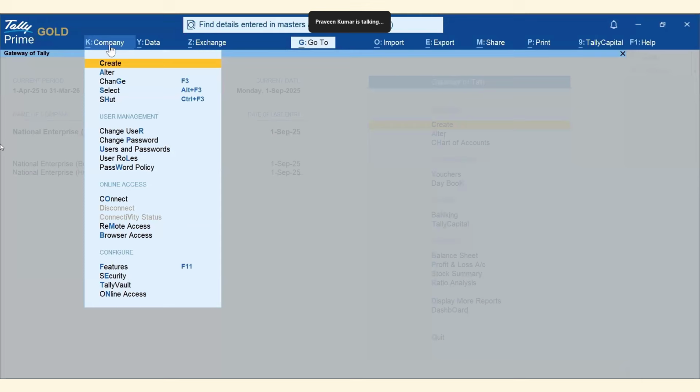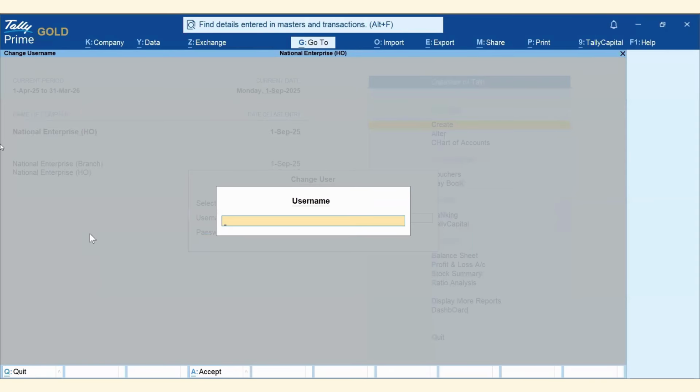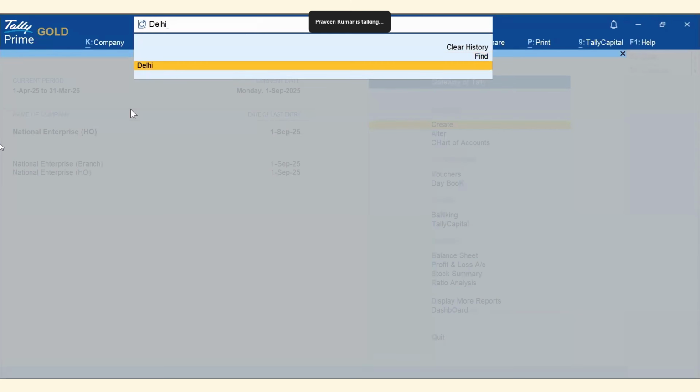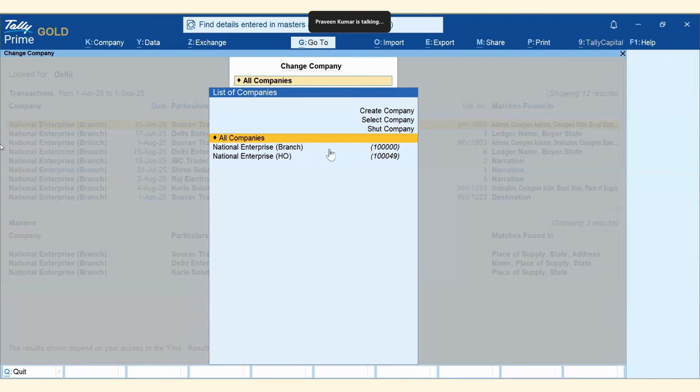So now let me just change the user. I'll go to Deepak, enter the password. So you can see here I have logged in as a user. We have restricted for the user that the find option should not be coming. So once the user tries to search, we can see only in branch is able to search. So you can restrict each and every company wise so that the user will not be able to access all the companies.